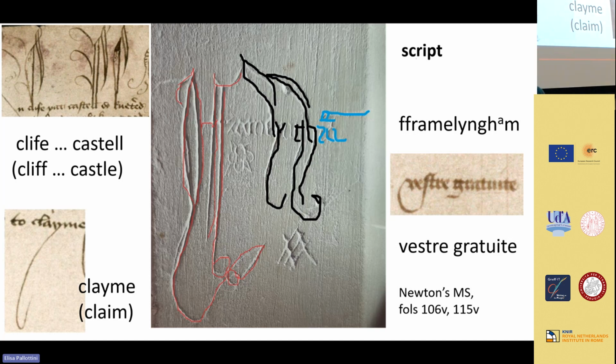So this script style is very, very common in medieval manuscripts, but it's clearly also being employed by the author of this graffito. The actual example here is highly calligraphic. You can see the fancy serifs, the very elaborate descenders and ascenders, and I've just given you some examples there from Humphrey Newton's manuscript, where he's doing a similar thing with those words cliff, castle, claim, and so on. And you can see another example of his secretary hand on the right.